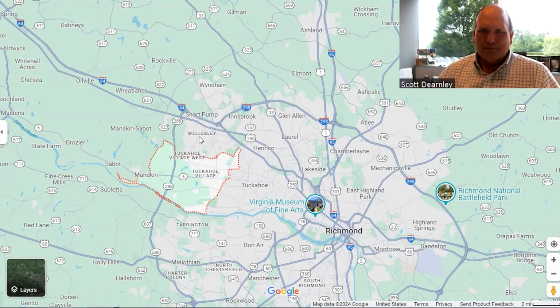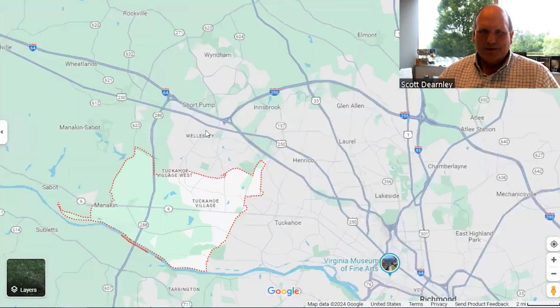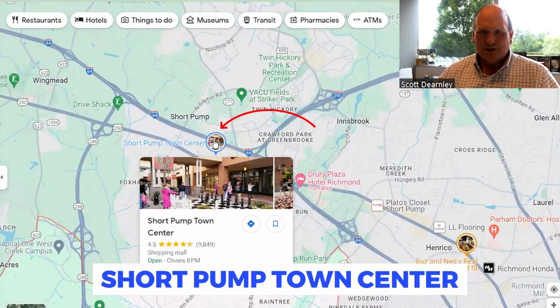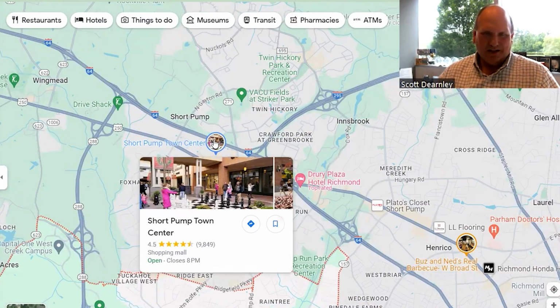So we talked about shopping. Our best shopping is going to be here in Short Pump. We have the Short Pump Town Center, which is pretty famous. I always say it is the best mall in Richmond by far, and probably one of the best malls in all of Virginia.